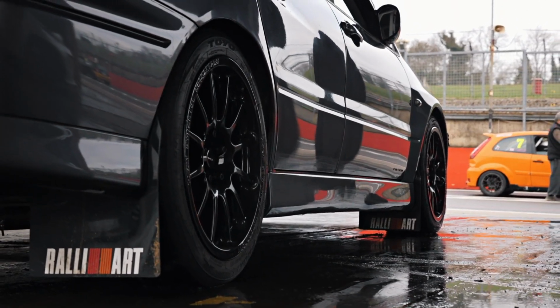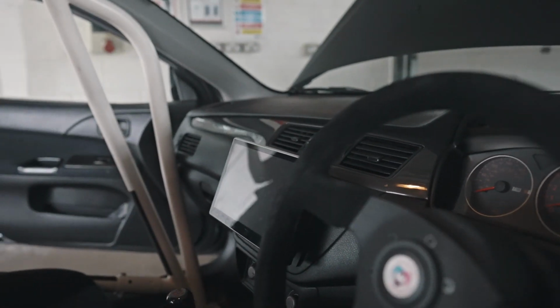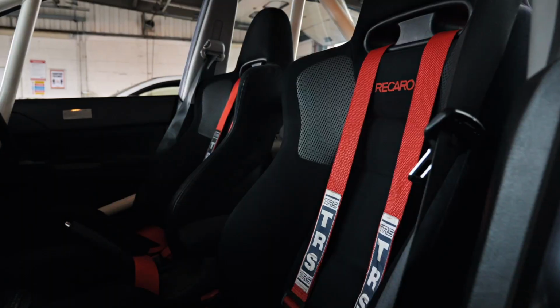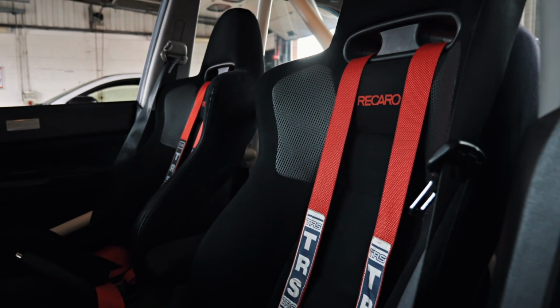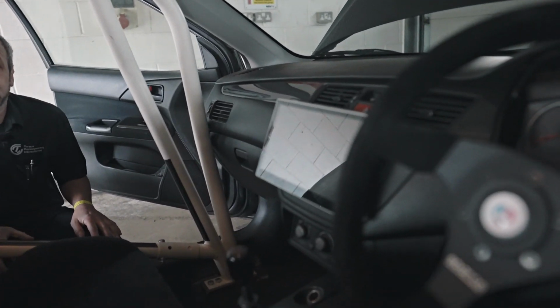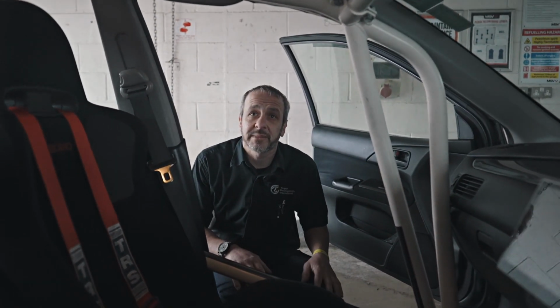Check out the interior, guys. It's really nice in there. Looks like there's some sort of Android device here. Stock transmission, and a nice little Sparco Alcantara wheel. Yep, and we've got the full cage, roll cage and harnesses, obviously for track use. The Android stereo also has the Bluetooth app for the Civex, so we can see live data from the ECU.